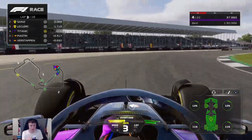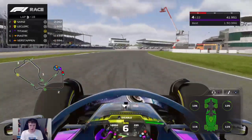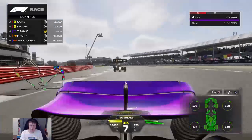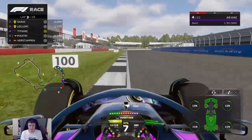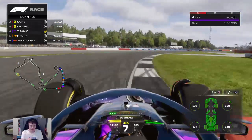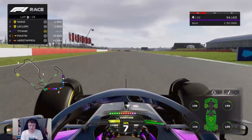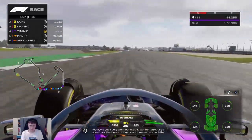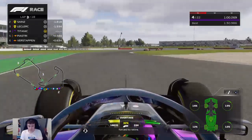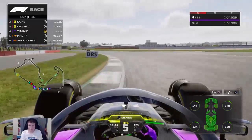Trying to defend it now. We're going to have to defend very hard into Copse and along the National Pit Straight. Oscar Piastri dropped back. He's catching though. We're a bit wide. We're going to maintain our position into Copse. Oscar Piastri, Max Verstappen and the rest of them are going to get DRS. Very worn out MGU-K. Our battery charge speed is suffering, and if it gets much worse, we could be forced to retire. That is not what you want to be hearing at your home GP.